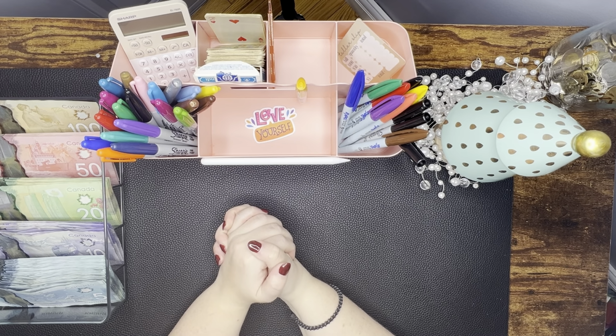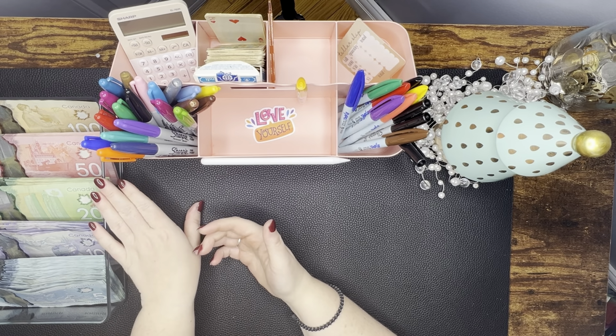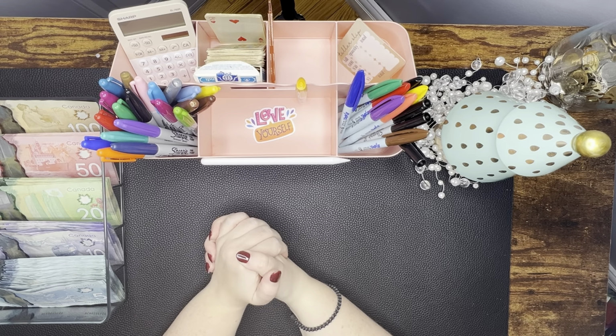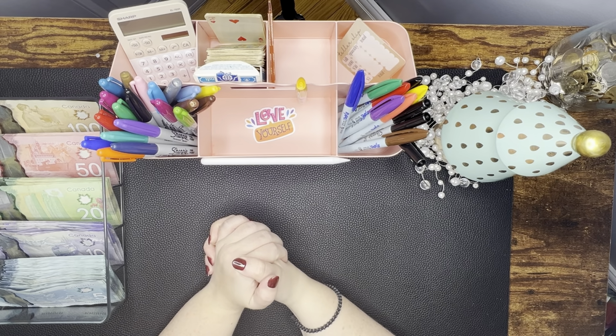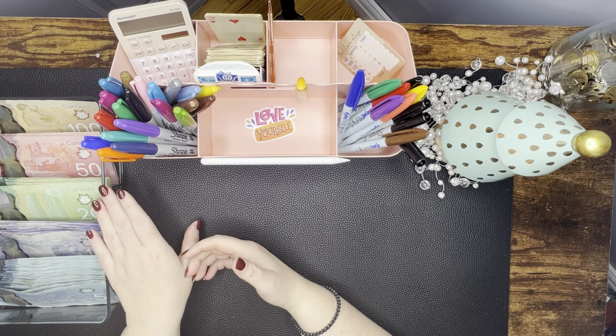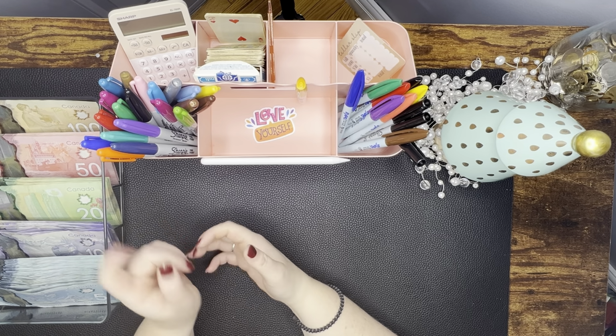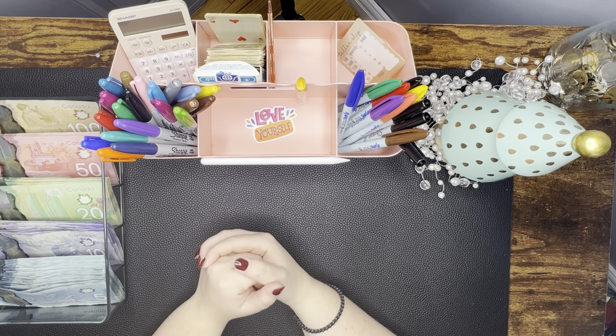This is our second cash stuffing of November. We have just over $3,000 to stuff today. Some of this money is from my regular full-time paycheck, and then the rest of it is from Roll the Dice, which we completed last week. There's some money here that I took out of the bank, and then I have the rest set aside. So I'll add that money into the tray here in just a second.